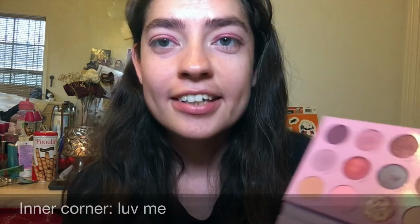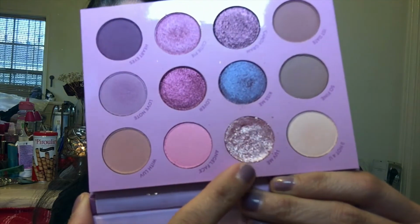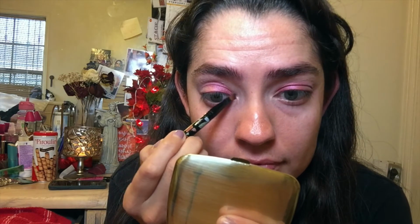Okay, so the next shade I want to put on my inner corners is this one called Love Me. And it's a super shock shadow, so as you can see I've been playing around with it. It's a pink shadow, but with multi-fine glitter all around it. Or you could say shimmers. I would have used my pinky, but I really like to be precise and really in there in the inner corner.